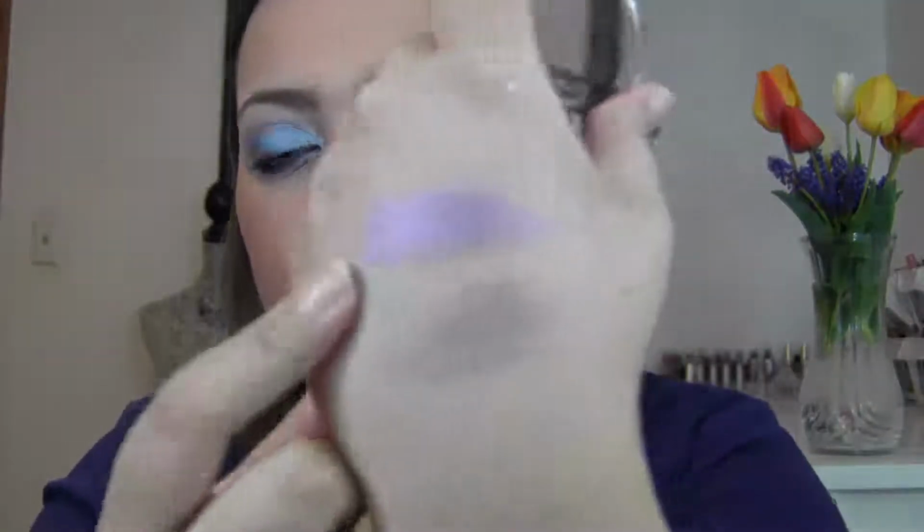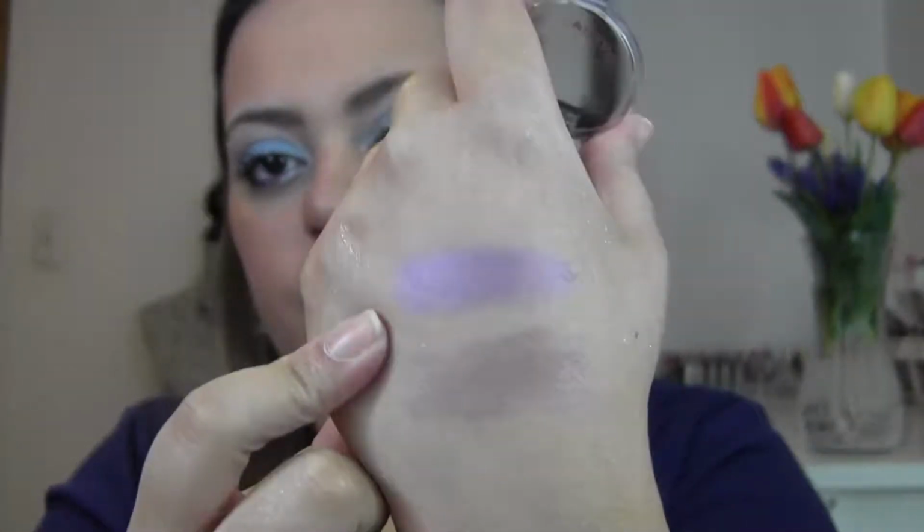And then the next one is from Hard Candy. This is one of their Single and Loving It shadows as well, in the shade Mink. This color almost has a hint of pink to it. The next one is from the All Natural Face, and this is in the shade Shimmer. This is one of my favorite pigments of all time, right here.